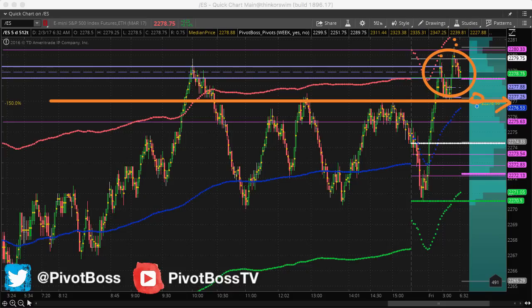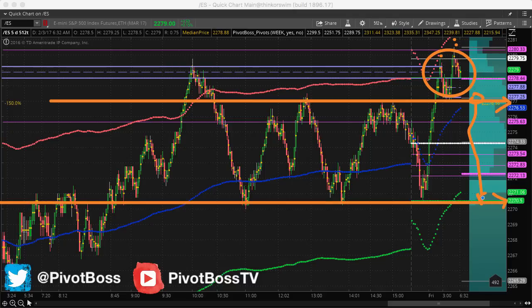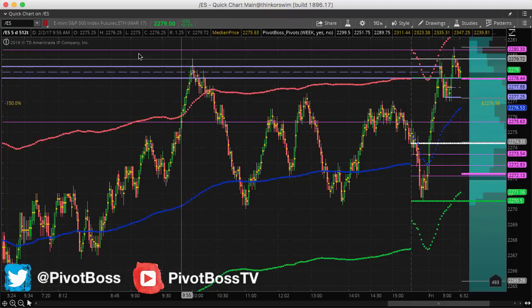Any failure to hold 77s would rotate prices back to 70. Right now, 70 has been an area to defend for bulls for a rotation back up. That's the short-term trading range at this time.